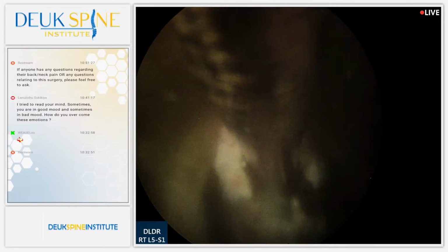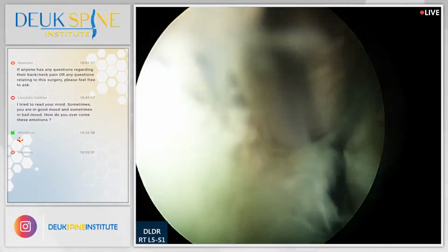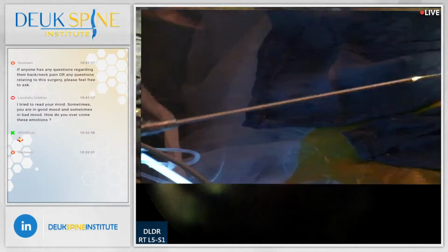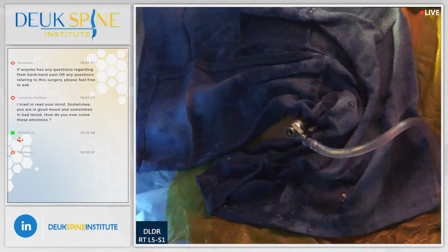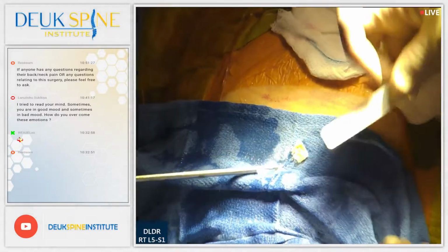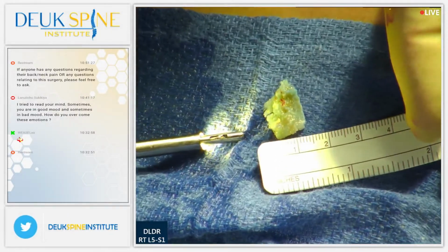There's very little that upsets me. The thing that bothers me the most, that's a big piece of herniation. Check this out. Henry, show this. Of course. This is a huge piece of herniation that just came out. That's the main one that was pushing on the nerve. Now look carefully here. You guys see this? Yes, we do.